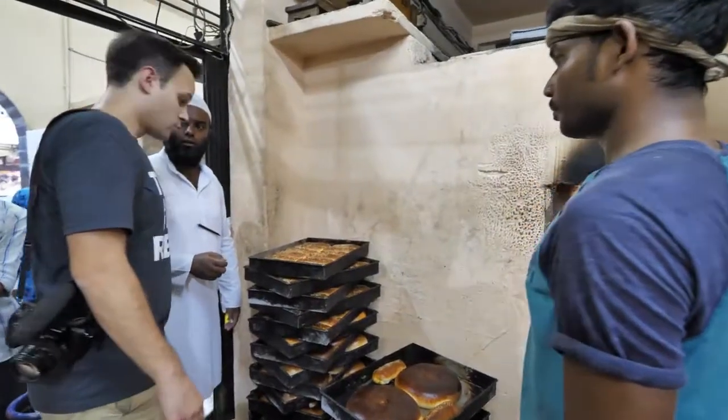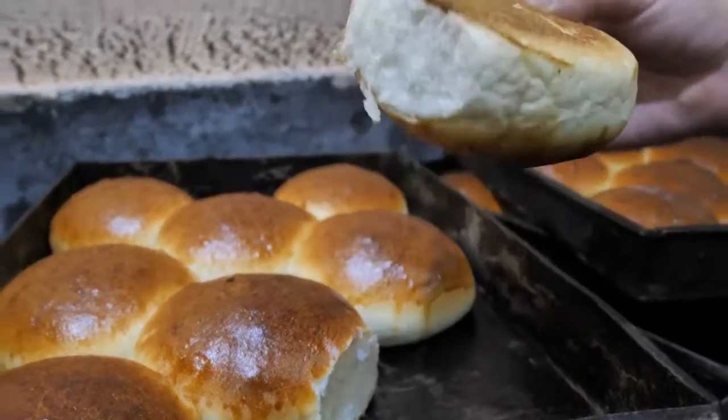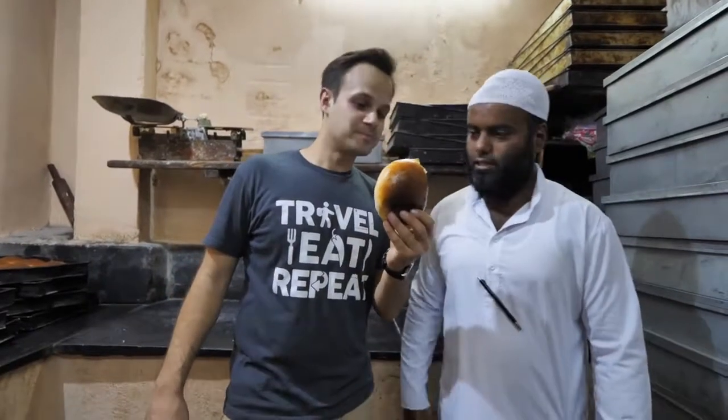me to try a couple of their specialties, starting with one of their plain baked buns. And honestly, this is the best bun you'll ever taste. So you make them all in this big oven back here. It's a firewood oven. Firewood. Yes.